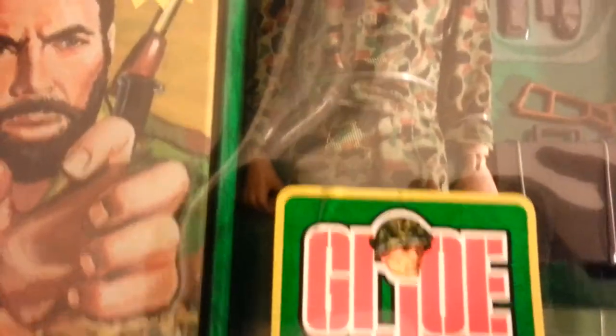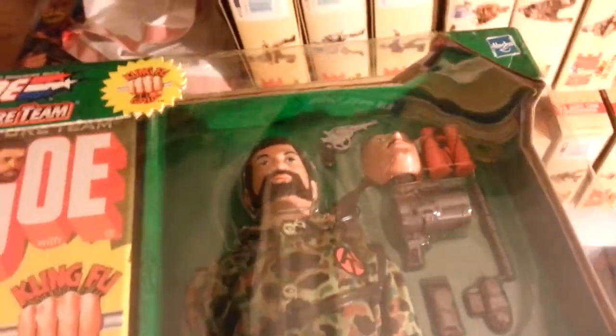There's a nice head shot of the head sculpt. You got the beard, the black flocked hair. There's the Venture Team logo on him. Uniform's nice and crisp because he's never been out of his box, and that's the way I like to do things in my G.I. Joe collection room. Perfect. And that is the Rendezvous at Danger Pass Adventure Team Joe.